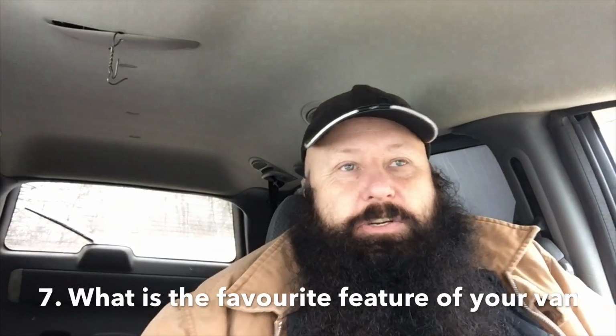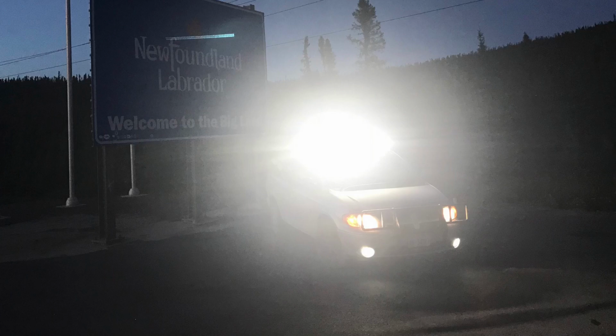What is the favorite feature of your van? Okay, one of the coolest features I have, and it's kind of a favorite feature, is my big light on top. Because I have gotten into some spots like middle of the woods or whatever, and I can turn on that light and I can see everything. When I'm traveling these back roads at night, I can turn on my light, and you'd be surprised how many deer and other critters are standing off the side of the road waiting to jump in front of you.